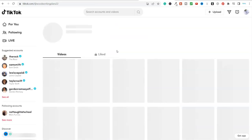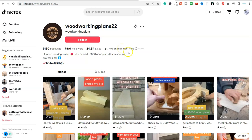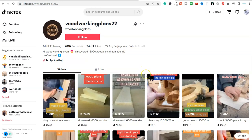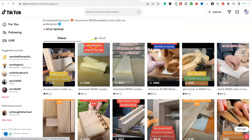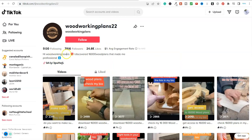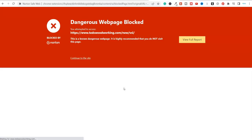So the whole format is, we find stock footage, whether that is an image or a video, we then overlay text on the top, and then we're looking to monetize that in a number of ways. So the method we are looking at monetizing with today is, I'll show you this one over here. So this one here, look, I discovered 16,000 woodworking plans. Click on here. That there is going to take me over to either a landing page or directly to a sales page. And I'll share with you what both of those means in a second.